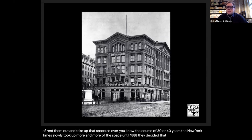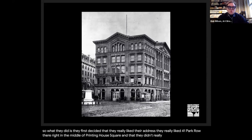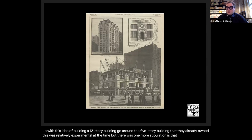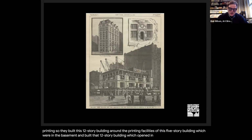They decided that they needed more room. They really liked their address. They really liked 41 Park Row. They were right in the middle of Printing House Square, and they didn't really want to move. So they came up with this idea of building a 12-story building around the 5-story building that they already owned. This was relatively experimental at the time, but there was one more stipulation: they couldn't stop printing. So they built this 12-story building around the printing facilities of this 5-story building, which were in the basement, and that 12-story building opened in 1903.